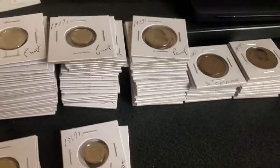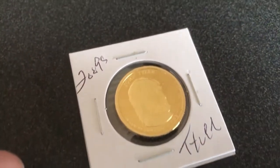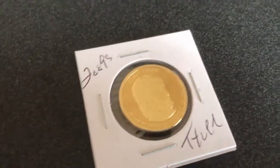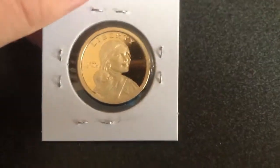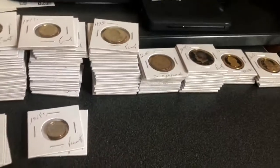Some of them have some good toning to them, like very nice toning. Again, half dollars. None of them silver, of course. Some presidential dollars. That's my second John Tyler. I actually found one in a box of dollar coins, very heavily worn, so it's nice to have an upgrade there. And then the Sacagaweas, ending with the 2019 one. Again, I don't have all of them, but this one, of course, a very nice example, as are many of these coins here.